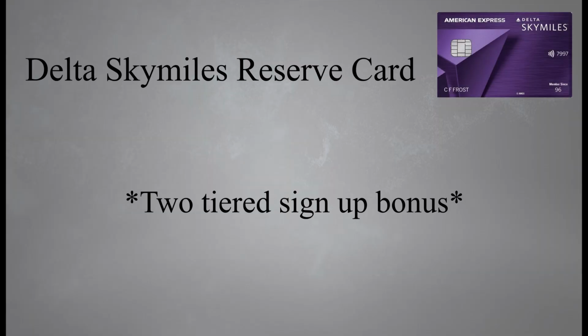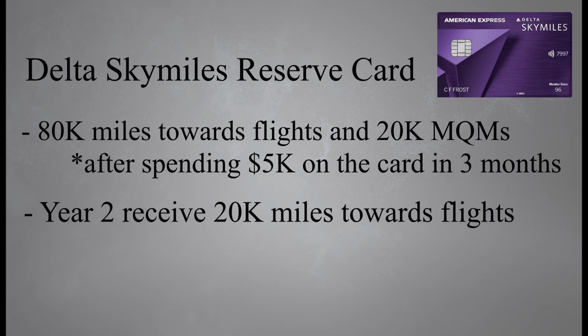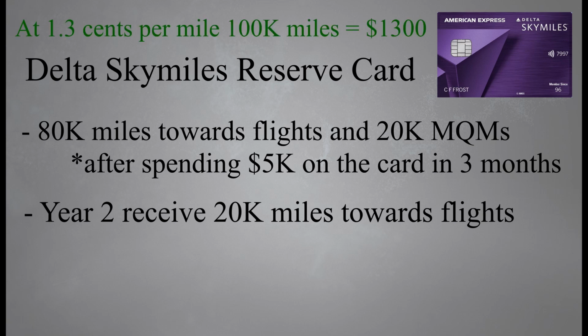So starting with the Delta SkyMiles Reserve card, the increased sign-up offer is two-tiered. First, you're going to receive 80,000 miles towards flights and 20,000 medallion qualifying miles towards status after spending $5,000 on the card in the first 3 months of account opening. On top of that, in year 2 after you pay your annual fee, you'll receive an additional 20,000 miles towards flights. Delta miles are valued at around 1.3 cents per mile depending on the location you're traveling to and deals you can find, which means your 100,000 mile sign-up offer is valued at $1,300.